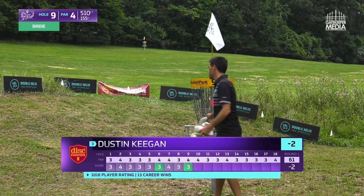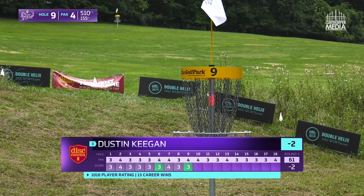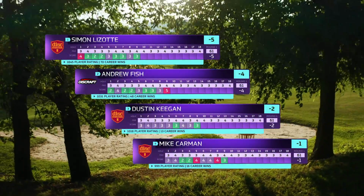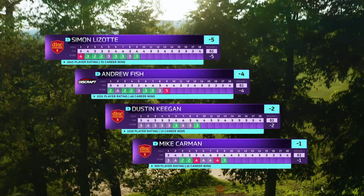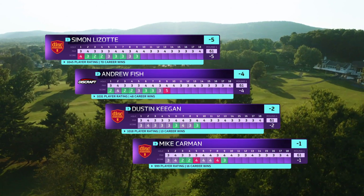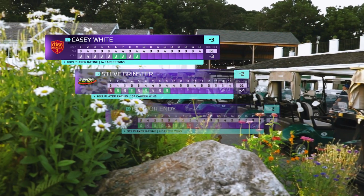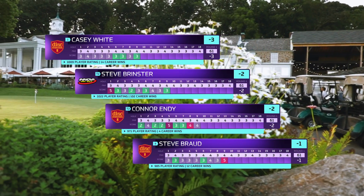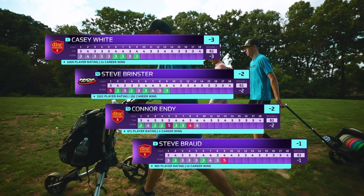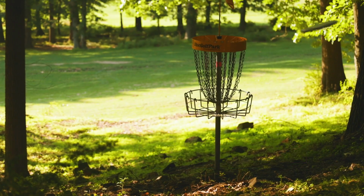Mm-hmm. All right, and that is through hole 9. And we are all sitting, wondering what the weather is going to do and wondering how we are going to attack this back 9. Yeah, so for the feature card, we had Simon finishing up at 5 down, Fish with a bogey there to go to 4 down. 2 down for yourself, 1 down for Mike Carman. As we move into the second card here, we had Casey finishing up at 3 down, Steve at 2 down, Connor at 2 down, and myself at 1 down. So everybody under par as we look into the back 9 here.